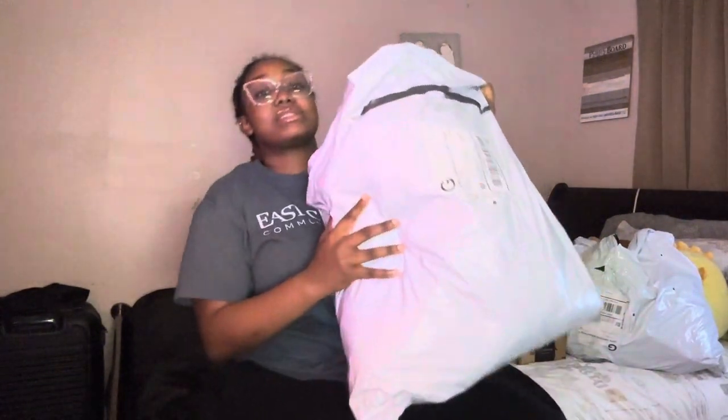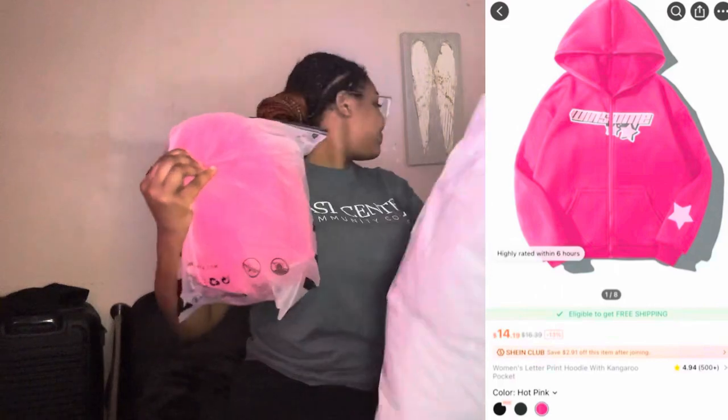I hope y'all enjoy these. What I'm gonna do first is go through the Shein clothes part. Let me go ahead and get some out so y'all can see that. All right, so the first thing is a jacket.